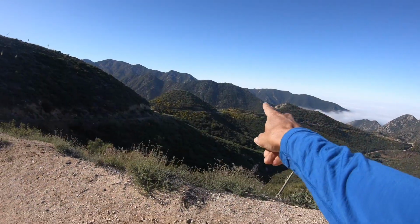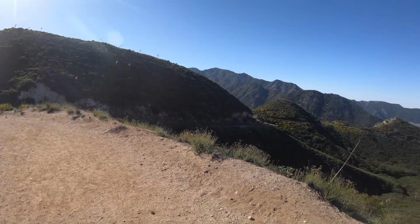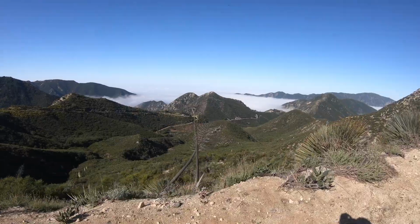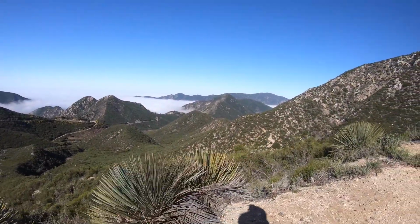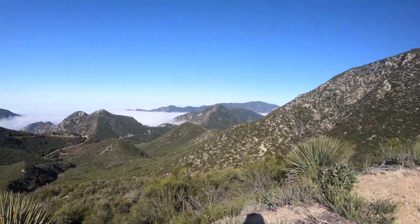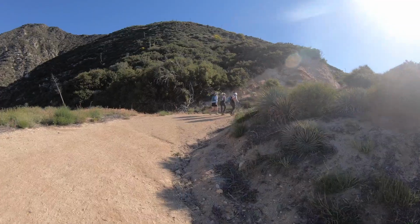Now 40 minutes into the hike, check it out. There's a pretty good shade area, but the real payoff comes right here. Look at this. Again, the beautiful scenery from up here, looking at those clouds down below. And the trail as we now do a turn here and continue on up.